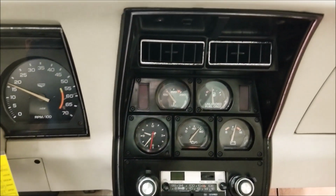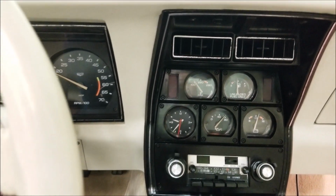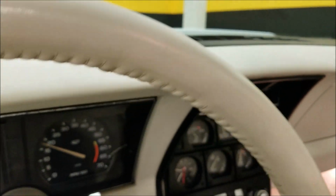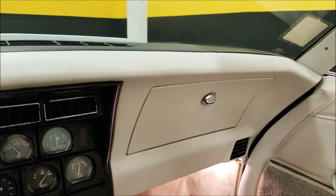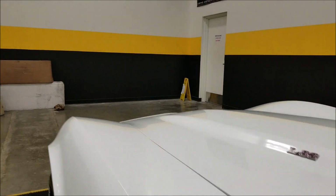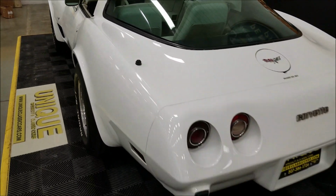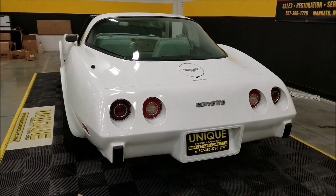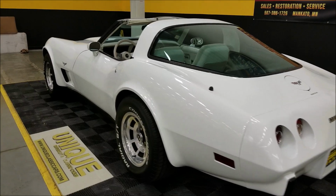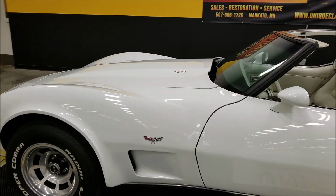Here's the gauges, all working with the exception of the clock, as we see quite often in these. And again, that AC compressor is turning on and off. The air does blow cool, but not real cold. All right, put that off to high idle. Around to the back. Nice little rumble coming out of that 350. Sounds good. A little higher horsepower engine this car would have come with too. So never can complain about that.